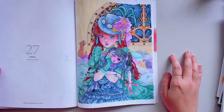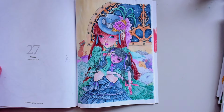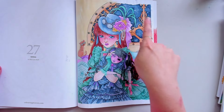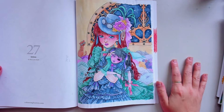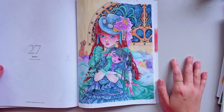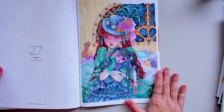This one is all done in Crayola Super Tips, done as water-based markers, a bit of Posca for some details, and then a bunch of Stickles as well. Yeah, this one was a lot of work, but a lot of fun. I really, really like how this one came together.